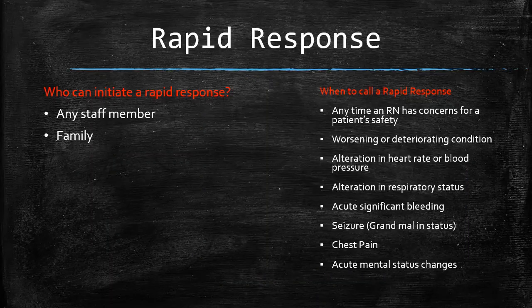Who can initiate a rapid response? Any staff member or family member that is concerned for a patient's safety, well-being, or condition. A rapid response should be called for worsening or deteriorating conditions, changes in heart rate or blood pressure, changes in respiratory status, acute significant bleeding, a grand mal seizure, new acute onset of chest pain, and acute mental status changes.